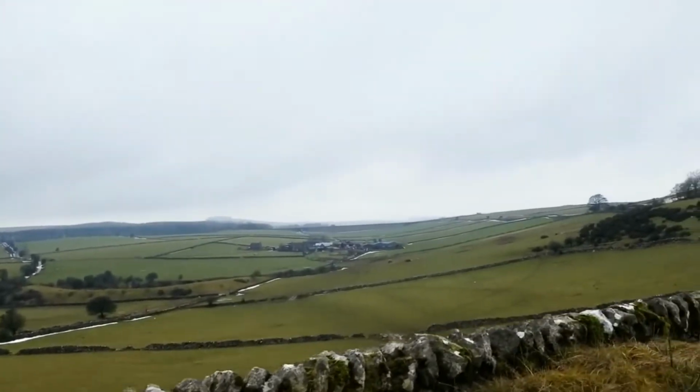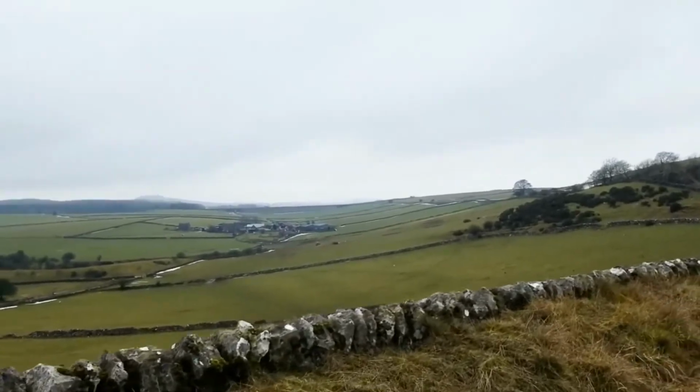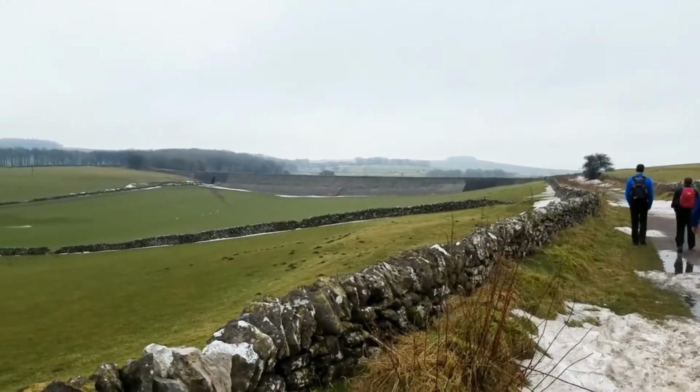But it probably doesn't come out too well. That's the bridge we were looking at earlier, but look at that massive walk across the valley.